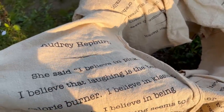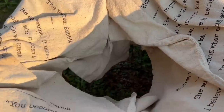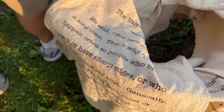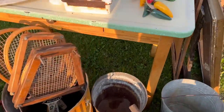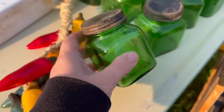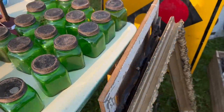I really like these. I thought these were super cool. I like the typewriter font. I even think by the end of the show, she was completely sold out of these. She was selling these for about $20 a piece. I really love the green color of these jars. And the black age lids go perfectly with these. But what would I do with them? And I just got here, so let's move on.